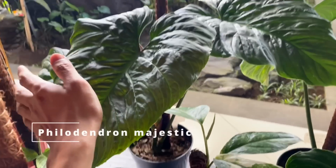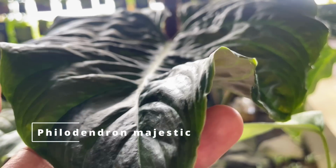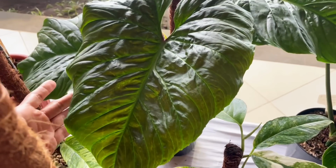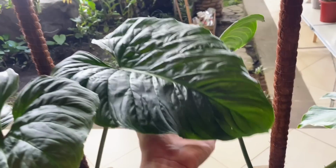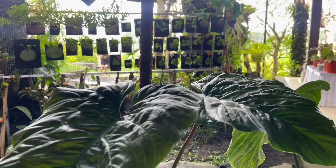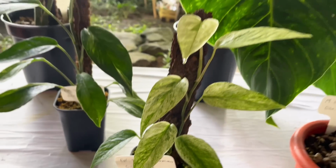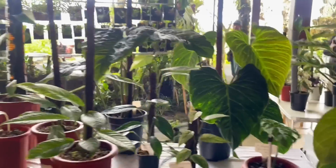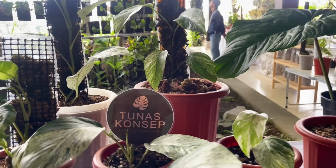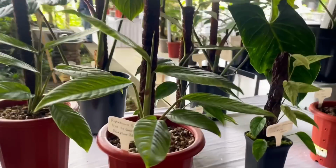It's the Philodendron majestic. Really interesting. Look at how beautiful these leaves are. It looks like kale a little bit. And the form is the classic heart-shaped leaf, but then it's really, really complicated actually. When the light hits it, look at how beautiful it is. And this is the SP Hanuman from Bali. Actually, this booth's name is Tunas Concept. And if I'm not wrong, they're the ones who discovered the Hanuman in the wild. And then the Bali community got together and they named it the Hanuman, which is what it is now.